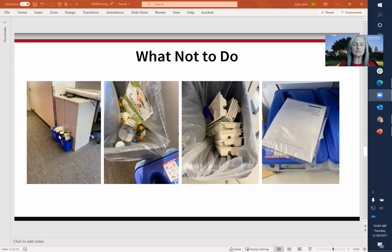In these pictures, you can see over here on the left that these are desk side bins that people have set out for the custodian to empty. But the waste that you generate at a desk will need to be taken to the centralized collection point and sorted properly each day. In this picture here, we want to take note of the plastic container that is in the trash bin, which is right next to the recycling bin.